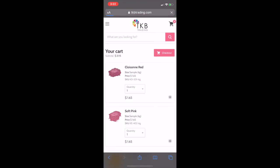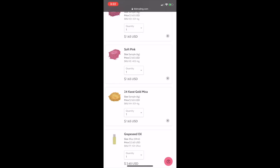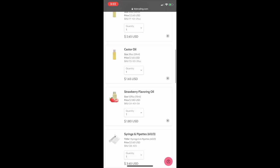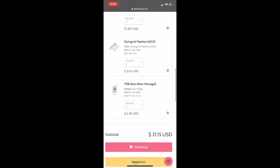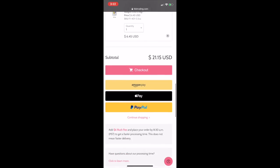So as you can see, this is our total. So we have three pigments. Each are $1.65. We have two oils. We even have some flavoring oils. We have a syringe and some pipettes. And we have some VersaGel. And our total is $21.